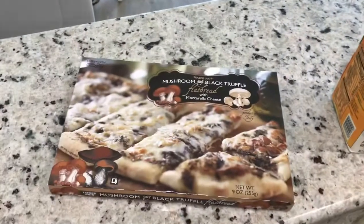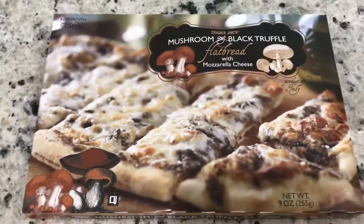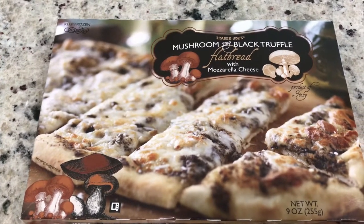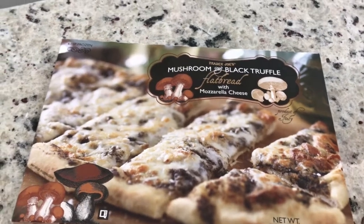Moving on to a snack that I like to have if I'm wanting something quick and easy to eat. I absolutely love this mushroom black truffle flatbread. So good. You could totally drizzle some of that balsamic on there and it would change the flavor and add that bite to it. So I'm excited about that.